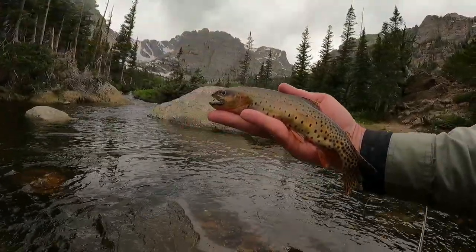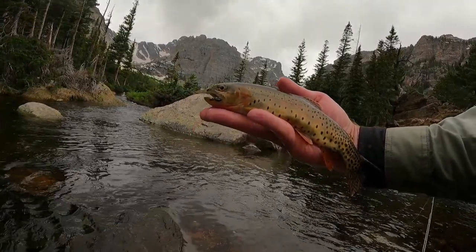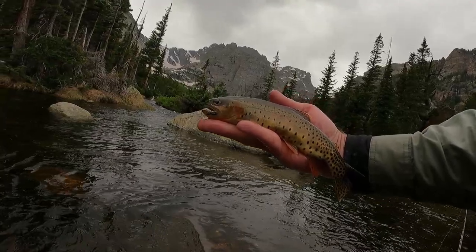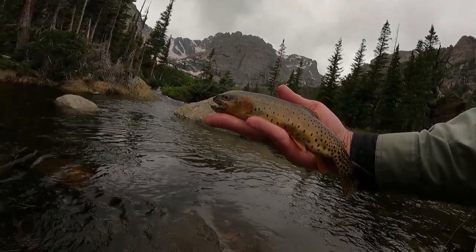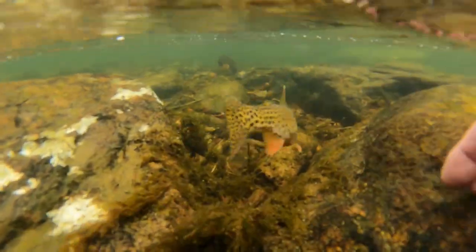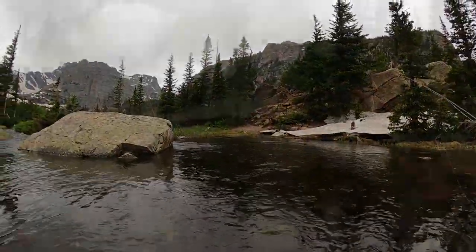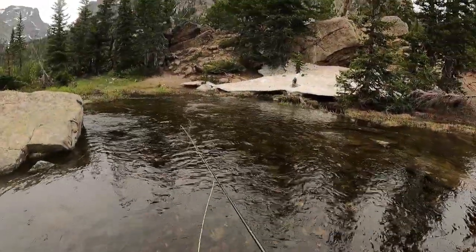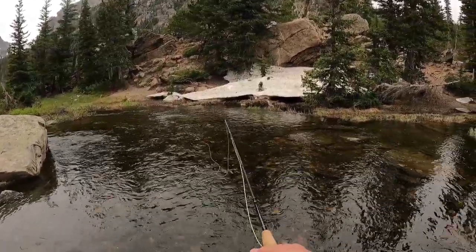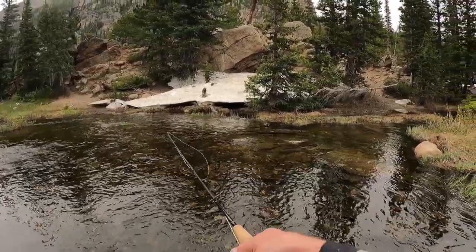Stunning colors, gorgeous fish. 6X fluorocarbon tippet. The fluorocarbon's really doing the job here. These guys are pretty selective. Been doing better with this water that's flowing a little faster here. They don't get as much of a chance to look at the fly, so they're not as selective here.